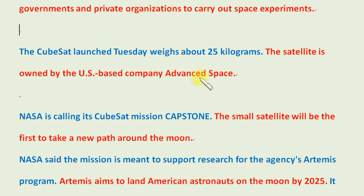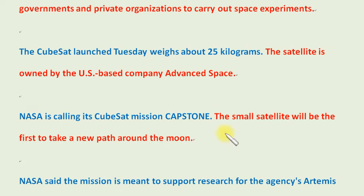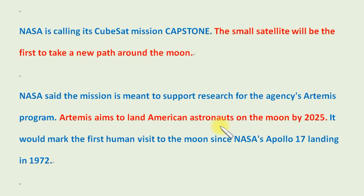The CubeSat, launched Tuesday, weighs about 25 kilograms. The satellite is owned by the U.S.-based company Advanced Space. NASA is calling its CubeSat mission Capstone. The small satellite will be the first to take a new path around the moon.